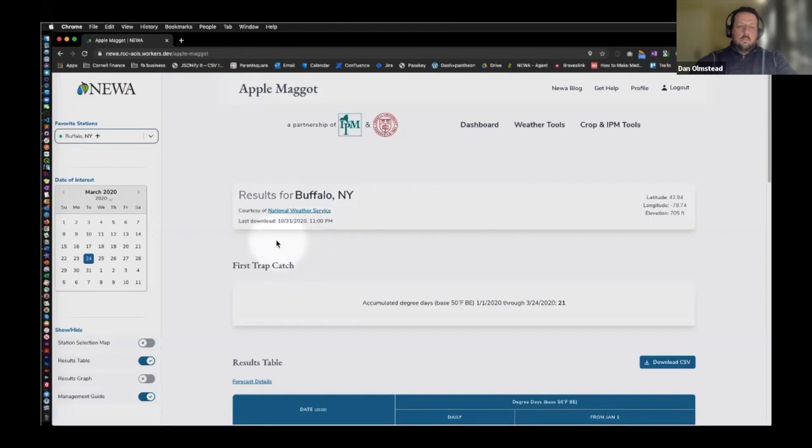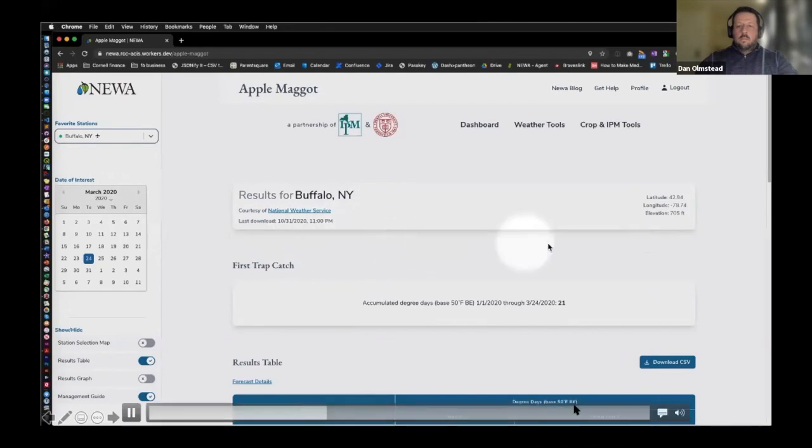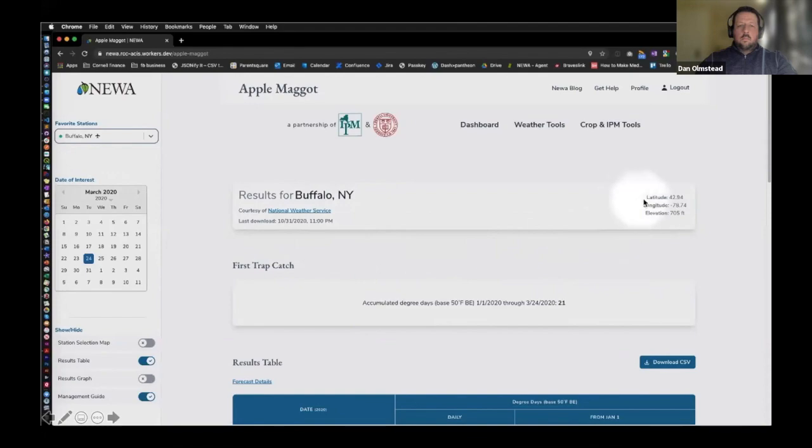Now, because we're in historical mode, you're going to notice that our last download date is October 31st, 2020. That's because the model shuts down for the winter on November 1st. So this is the last date and hour that data were received or are presented for 2020. So that's not a typo or anything. That's actually the last data point that we're using for considering historical trends and analysis. On the other side here, on the right, we have latitude, longitude, elevation, simply for some orientation.